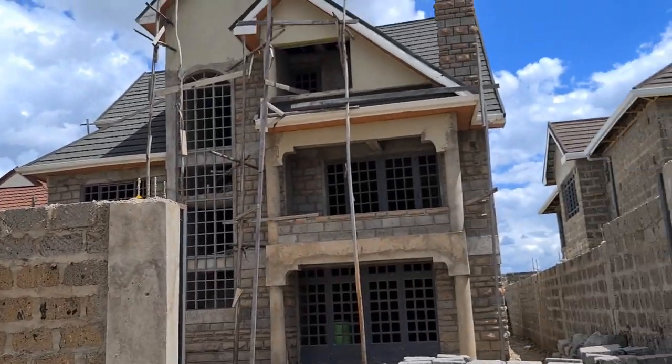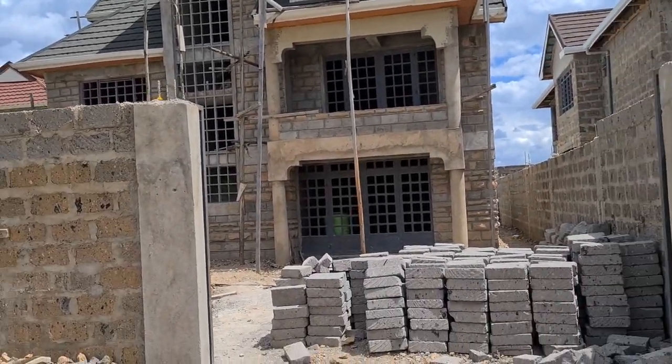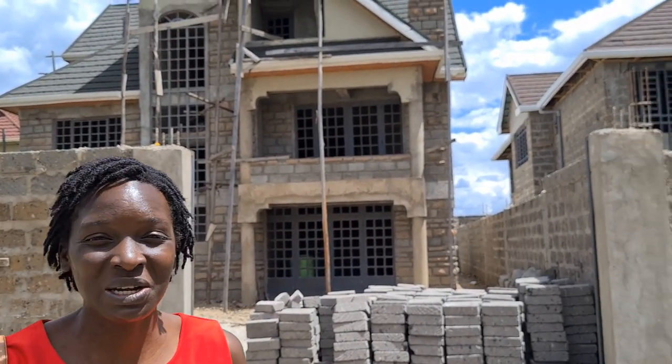Obviously there's been a lot of development since I was last here. Most of these houses you see here weren't here, and I'm excited because it looks like we're going to have neighbors. Initially my greatest worry was coming here and being all alone, but having all the neighbors and seeing all this development is a good plus, security wise and everything else. So I'm really excited for that.